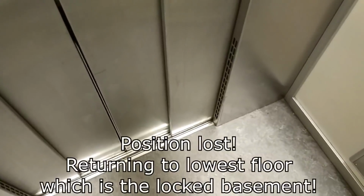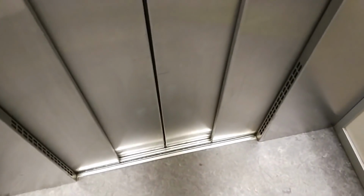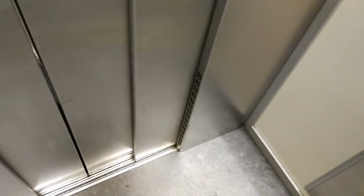Wow, okay, that's what you get for your Otis. Oh, that's how you get to the basement. That's how you get to the basement, because it's collision loss, it's going to the basement, which is locked. I wonder if it will let me out. Oh, it's clever, it knows it's not allowed there, so it went straight back off again.